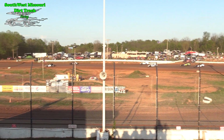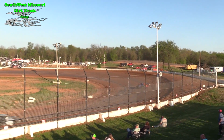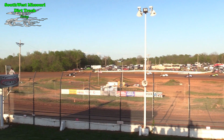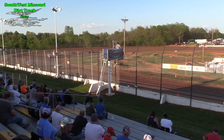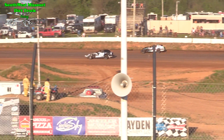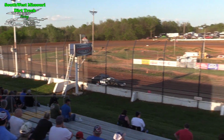As they work their way into turn number 3, all by himself, Rob Muhlenberg. Keeper and McIntyre. McIntyre up to the top side. He's looking for the number 2 spot. Not quite enough just yet as they work their way into 1 and 2. Elijah Keeper working on the bottom side, McIntyre working the top. Off turn number 4, it's going to be Keeper.